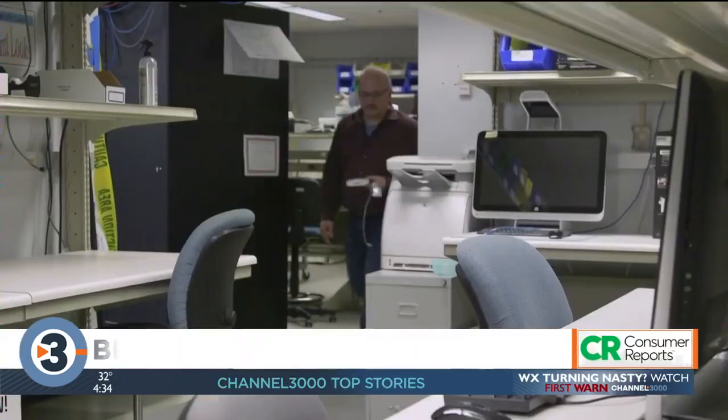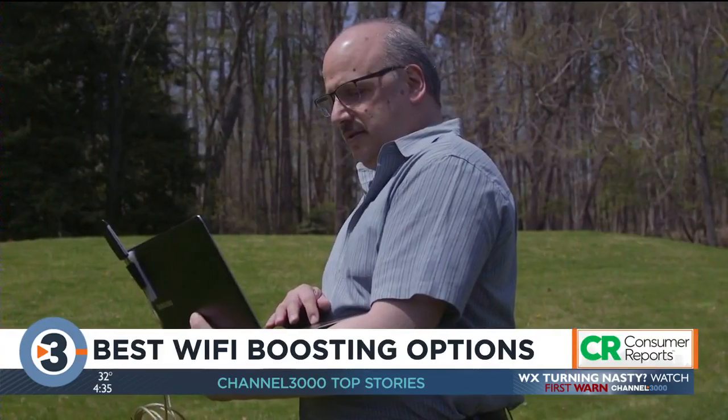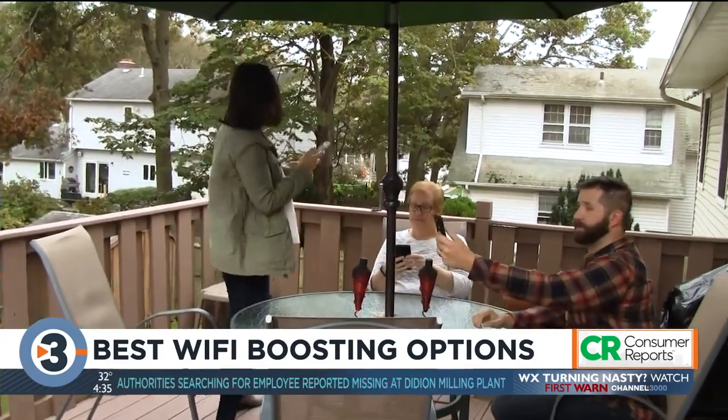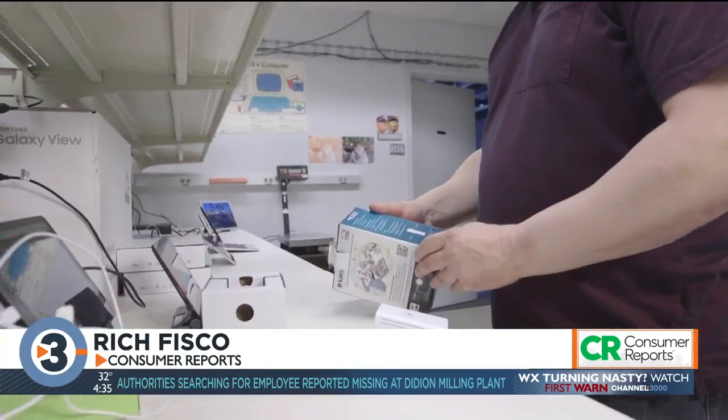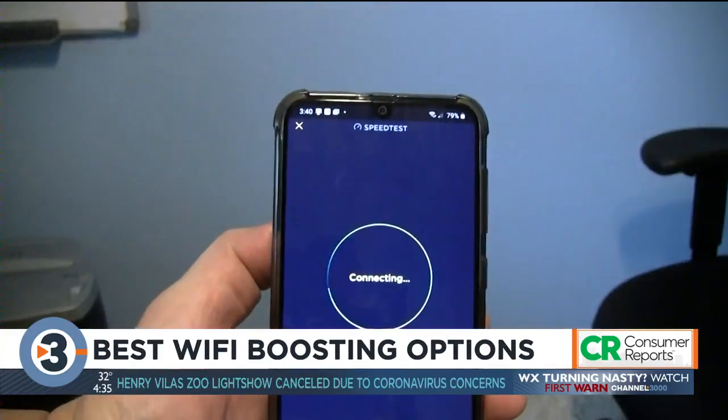Rich Fisco oversees electronics testing at Consumer Reports and has been working with routers and Wi-Fi for decades. But even Rich had issues with Wi-Fi at his home. We had a dead zone on the deck in my backyard where we would hang out and barbecue. Rich wasn't quite sure if a Wi-Fi extender would fix the issue or not, so he procrastinated.